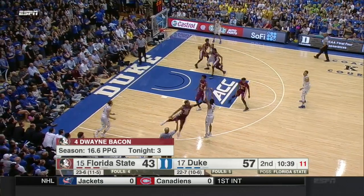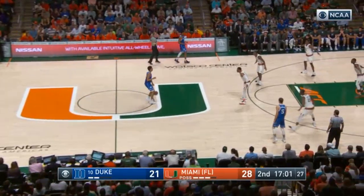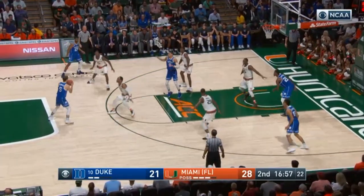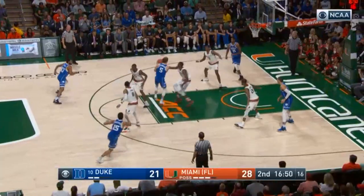The bounce for Jones. He'll let fly. Got it. Tough to get back. Going, man, just tremendous talent playing big. And his enthusiasm is infectious because he's leading the way right now for Miami, currently up by 7. Duke has turned it over 9 times. They're having a problem with the zone, Bird.